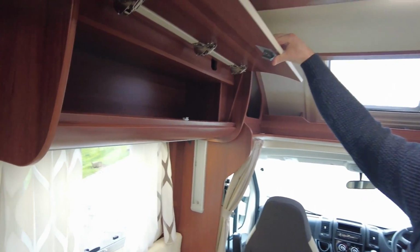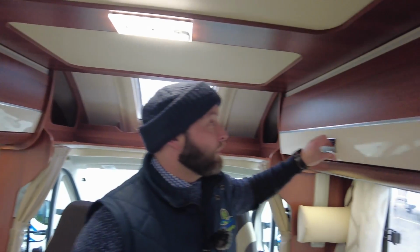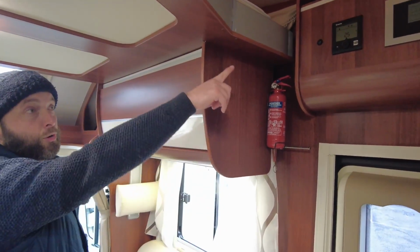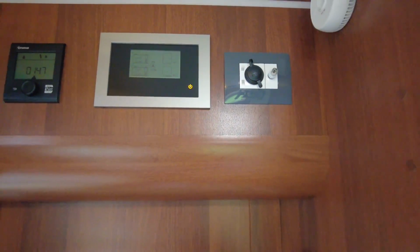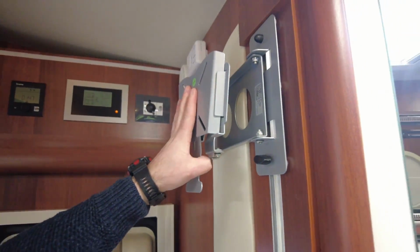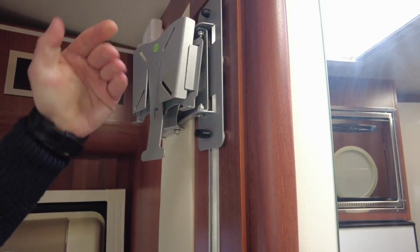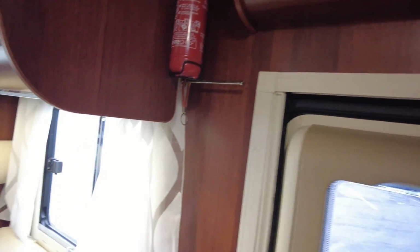Nice. Lovely large cupboard. And that's going to be the same on the opposing side. Yep. You have got Truma heating up there as well with your main control panel. And then just to the side, you've got this brilliant TV stand. Now, A, it flicks out, but B, you can also move it up and down. So if you're like me and you're a little bit smaller, back here, perfect. You can have it at the correct height.